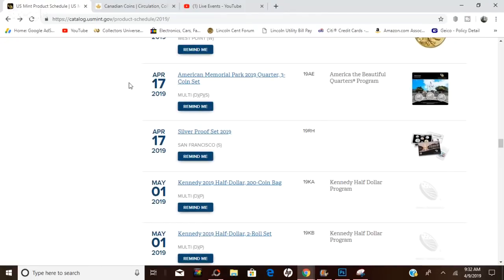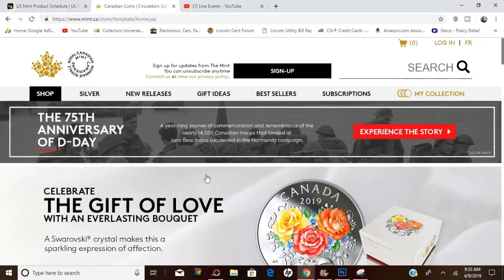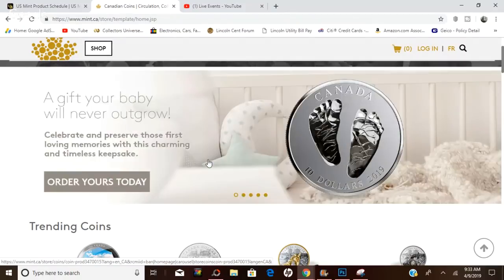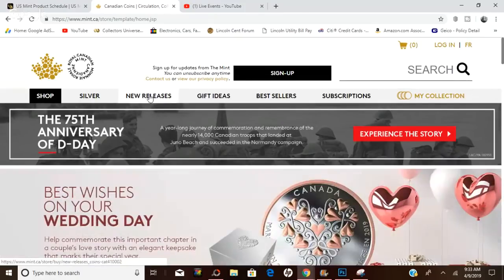Mint website. So let's go ahead and jump onto the Royal Canadian Mint website. It's www.mint.ca. Okay, so we're going to go ahead and take a look at a few items here. The Royal Canadian Mint has probably some of the more unique items, okay? And unique being their commemorative coinage program, in which they produce a bunch of different commemorative coins. But we're going to take a look at the new releases here.